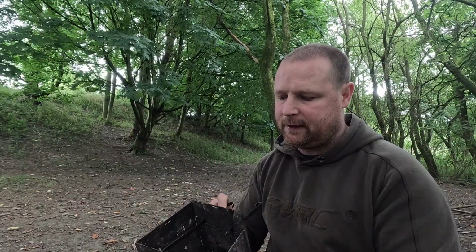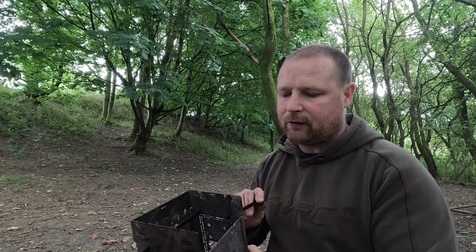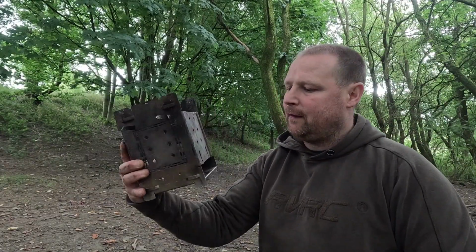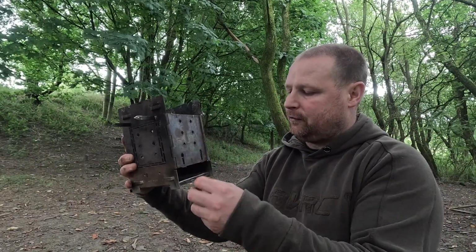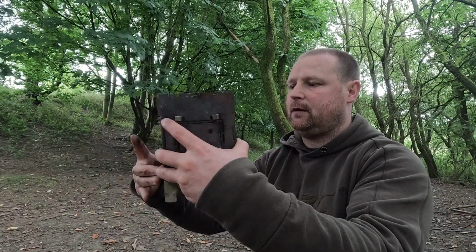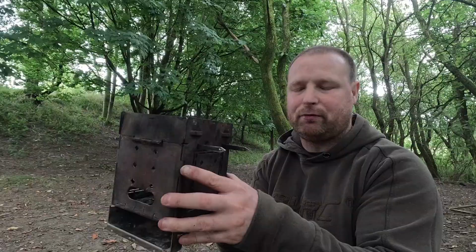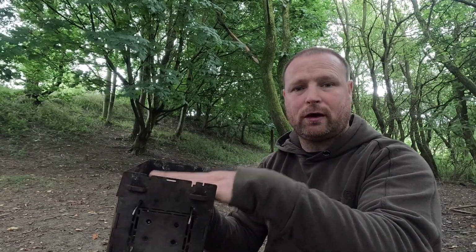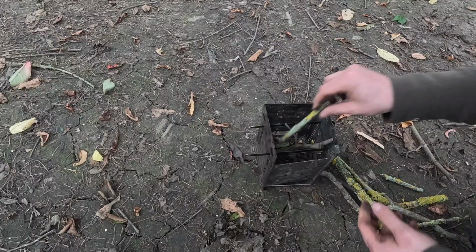Now, warping, yeah, it has warped a little bit, but like I say, I've had some fires in it, going for a couple of hours. To be fair, I didn't realise I'd used it as much as I have, but it still looks brilliant. Right, let's get a fire in it. I can show you these pot holders working away with the cup inside.